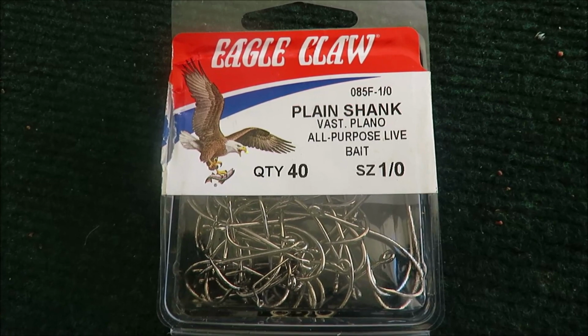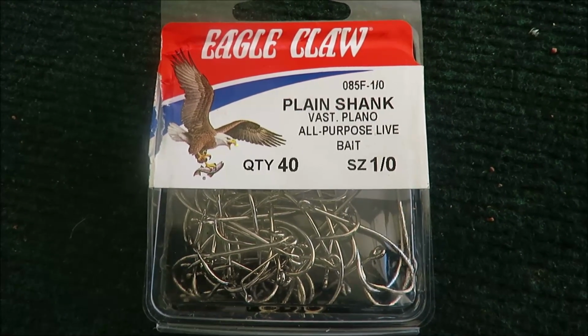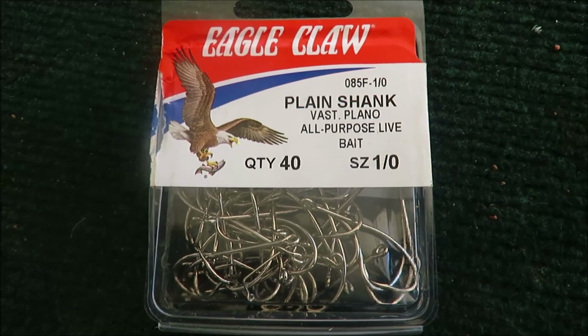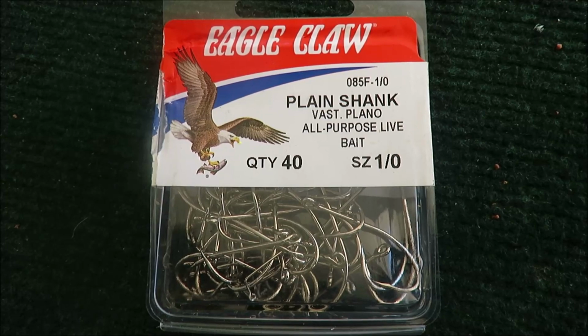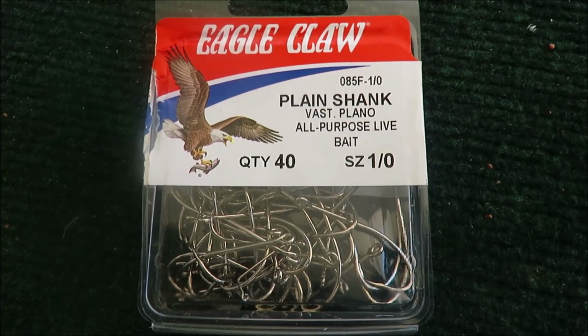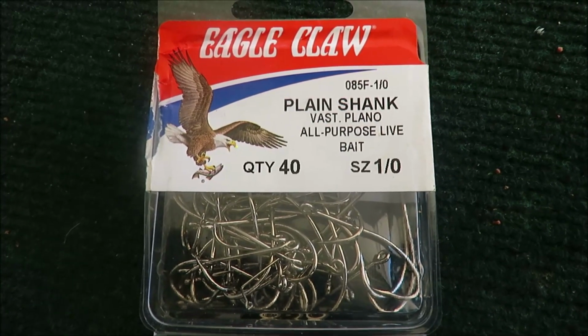When it comes to hooks, I keep it pretty simple. This size 1/0 plain shank live bait hook by Eagle Claw covers 95% of my fishing applications. It's a great bottom fishing hook and works well with live shrimp and live baitfish also. I will go to a long shank hook occasionally if I'm getting cut off by mackerel and bluefish.